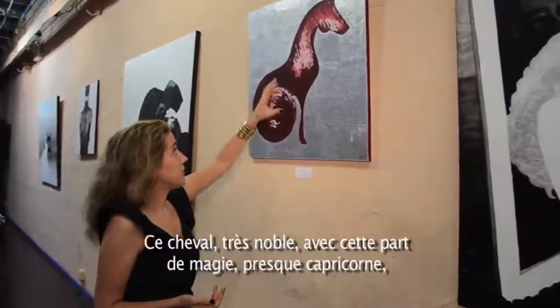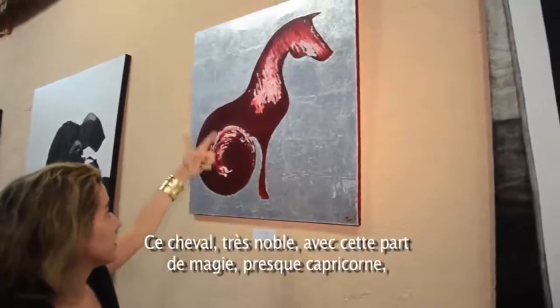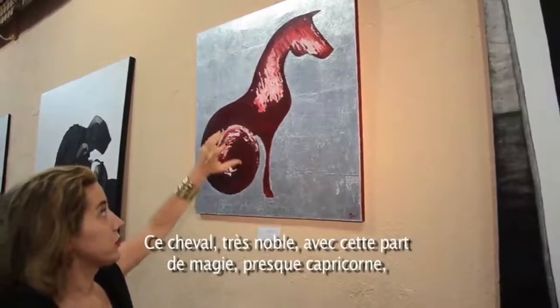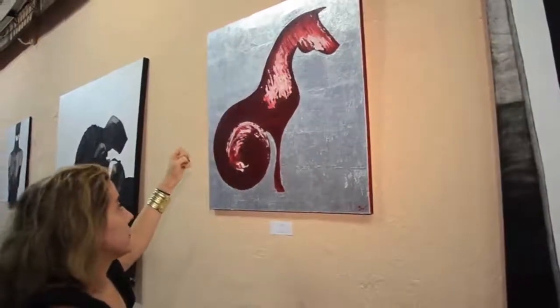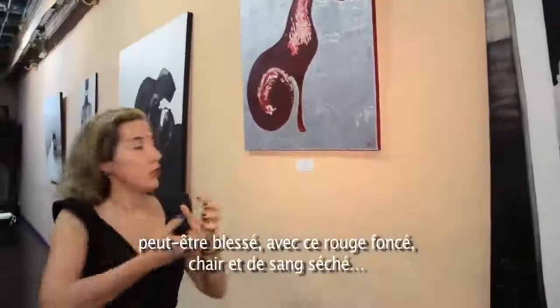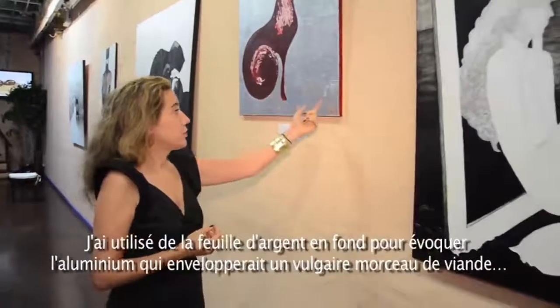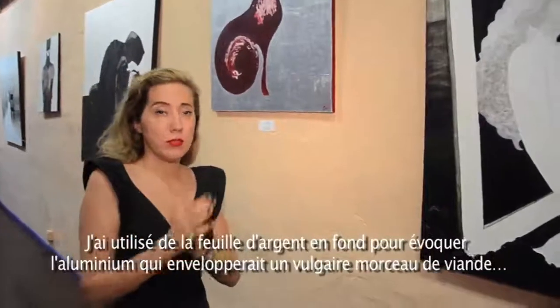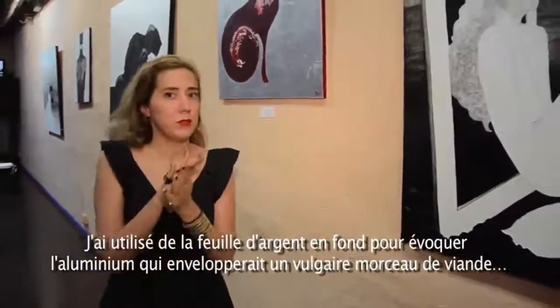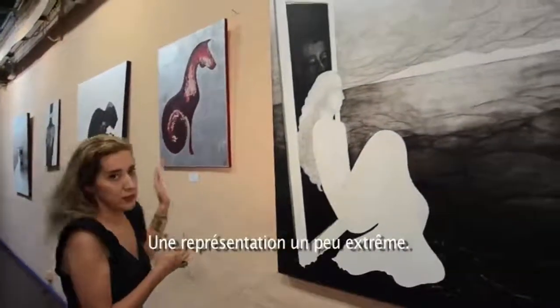And this one is this very noble looking horse with that magic thing. It could be almost like a Capricorn or something, but turned into, we can see almost wounded, with that sense of flesh and dry blood almost. And I used as a background silver leaf to look like aluminium foil and to really make it like a piece of meat, if I might say. So that's a little extreme presentation.